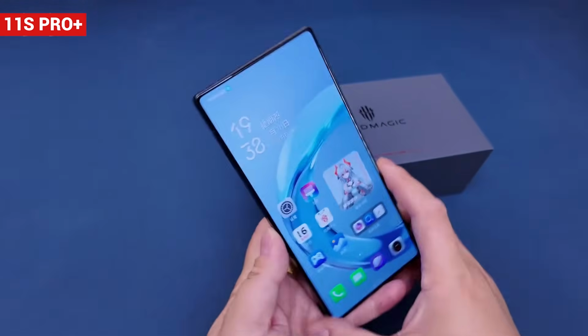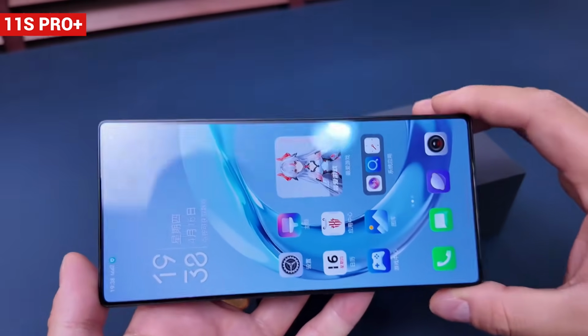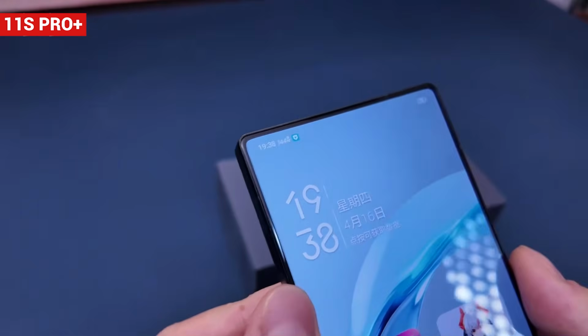Coming back to the display, the immersive feeling is incredible, especially because of the ultra-thin bezels. And one detail I really like is the 2.5D curved transition between the display and the frame. It creates this floating screen effect that looks super premium in person.